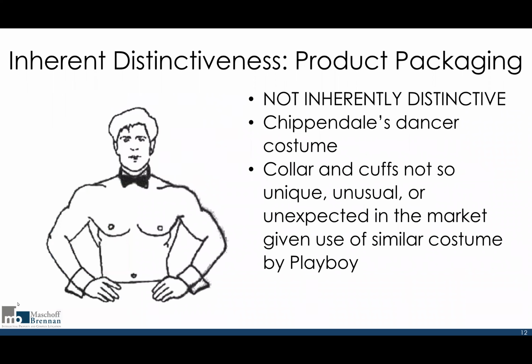What's not inherently distinctive, and where they really hold your feet to the fire, is if there are a lot of other people doing it, or even one other person doing it. So this is an example: the Chippendales dancer costume. It's not inherently distinctive because the collar and cuffs are not so unique, unusual, or unexpected in the market, because Playboy was using the same setup.